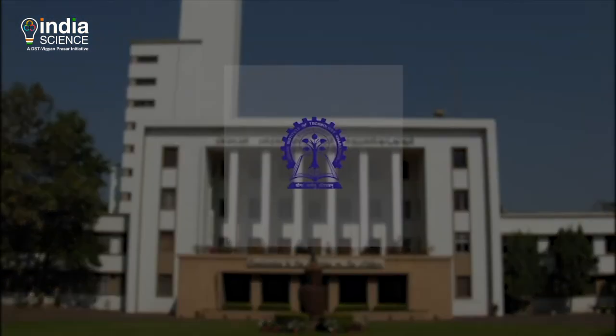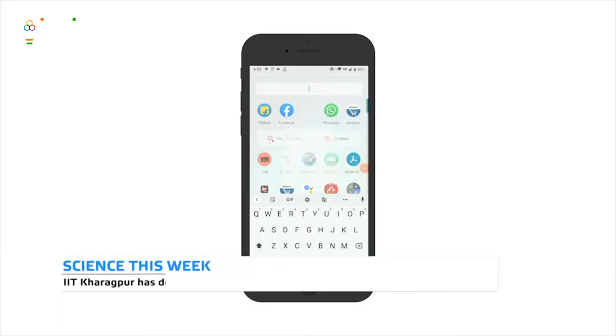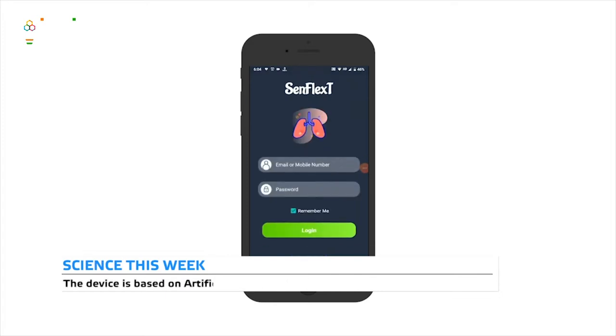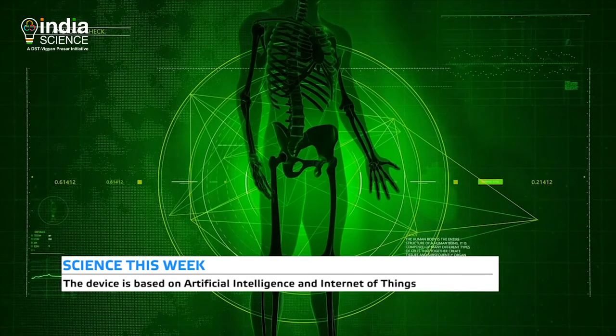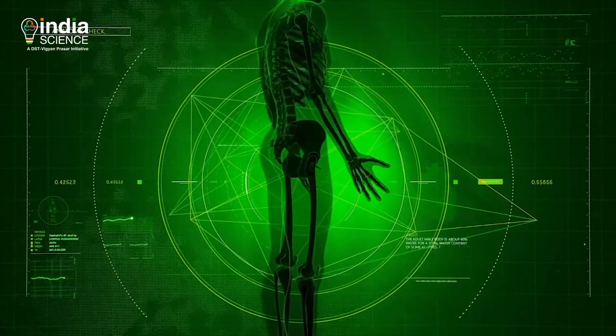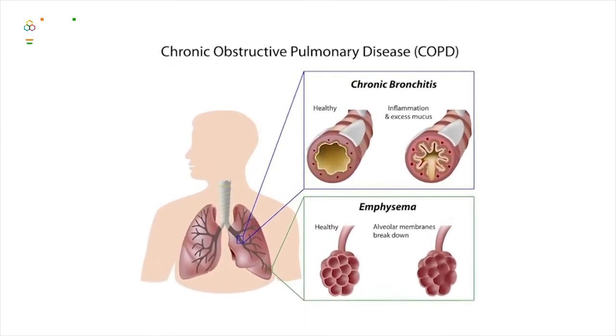Researchers at the Indian Institute of Technology, Kharagpur, have developed a diagnostic system based on Internet of Things and artificial intelligence to detect COPD. With the help of this device, one can continuously monitor breathing pattern and rate, heart rate, and oxygen saturation and arrive at the results.